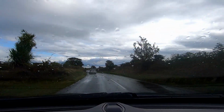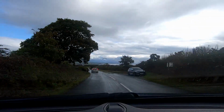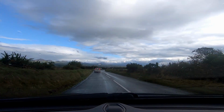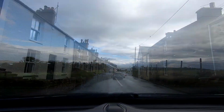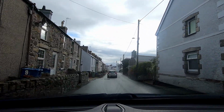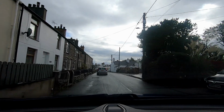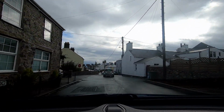Blue skies up ahead and some coastal views. That looks cool. Oh, that looks nice in the distance. Wow, that opens up there. Whoa! Awesome. We're just driving through Bedrock at the moment. Another one of those quaint little Welsh towns. Look at this. Really enjoyable driving.